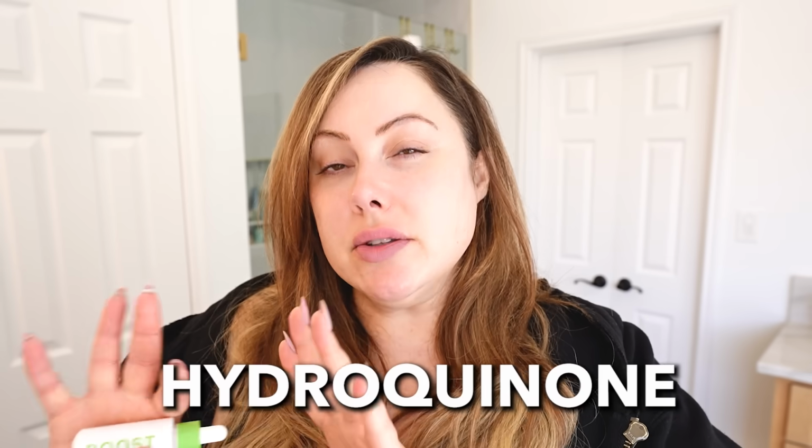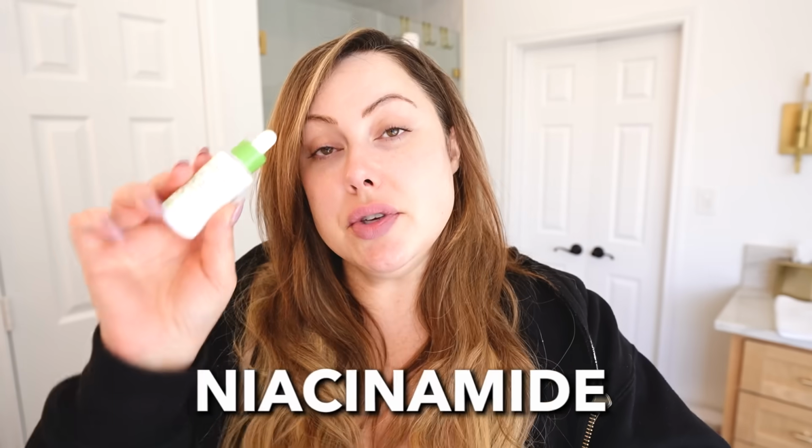And then if y'all have age spots that you want to fade as well, on top of using the vitamin C, there's a couple things you can use like hydroquinone. It's a little bit stronger, so be careful with that. If you have sensitive skin, ask a dermatologist. But you can also use niacinamide.